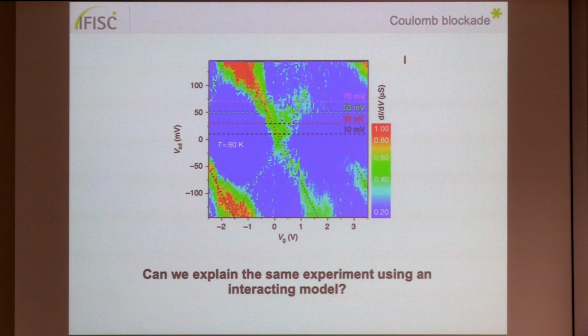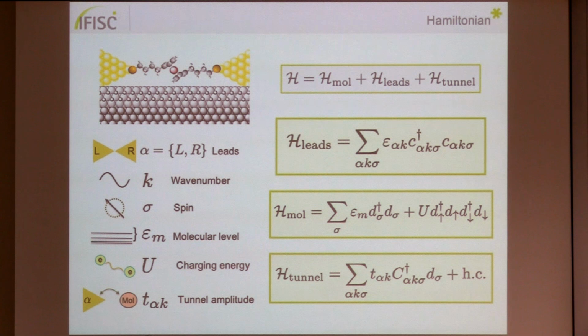So we try to model or reproduce the same results using now an interacting model, okay? And for this, we use just a standard Anderson model. In this case, the contacts are just free electrons. Epsilon here is the dispersion for lead alpha. Alpha is just either left or right lead. These are just metallic contacts, so here you can have just plain waves, if you wish. Everything is labeled with a wave number index, and also a spin index. The spin is going to be important for the rest of my talk. I will discuss this later.